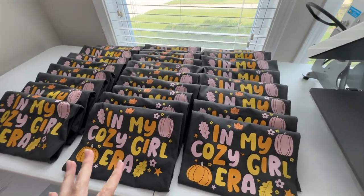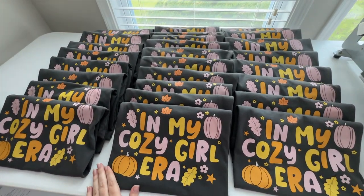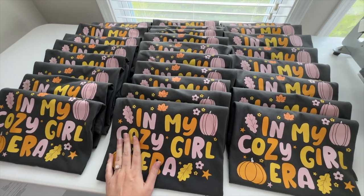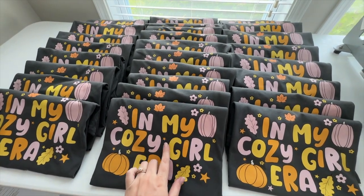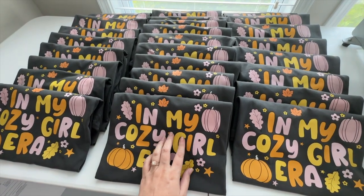Alrighty guys, I had to show you this. This is just one of the wholesale orders today that Mom pressed. Look how amazing this looks. We are so grateful for wholesale orders like this. If you guys don't know, we basically make the t-shirts and we sell them at a very discounted rate, and then you are allowed to sell them in your shop, in your business.